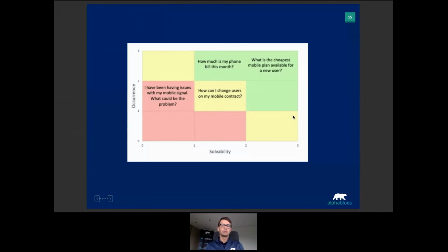And then, what you want to have ideally is the intersection between the highest occurrence and the highest solvability. So in this case, what is the cheapest mobile plan available for a new user? Let's say 1,000 people ask this every month. The bot clearly knows what is the cheapest, and then it can just recommend this is the cheapest and go and buy it. So this is a very good use case.